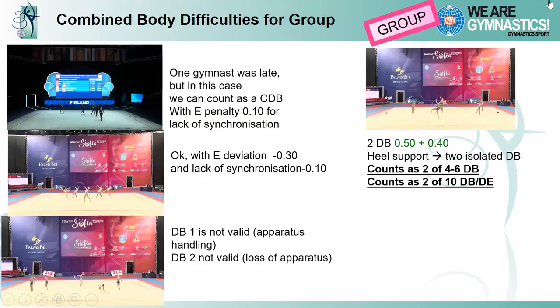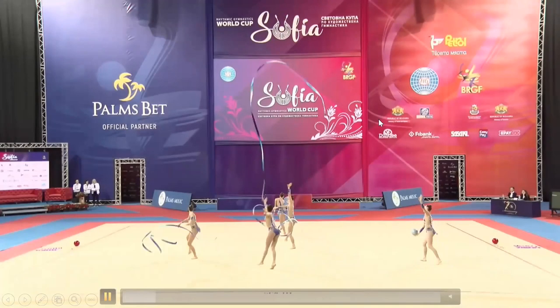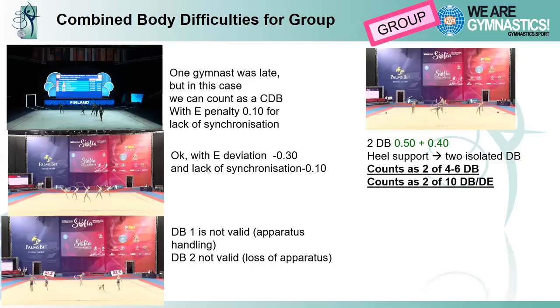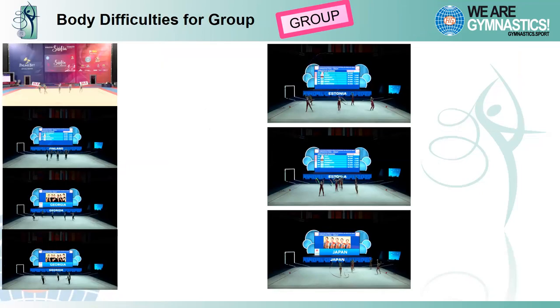Two separate DBs, why? Because there was a heel support, two isolated DBs. Remember I told you, if there is a hop, they become 2 of the 4 to 6 DBs or 2 of the 10 DBs. This is very important. The combined are very tricky in the groups. Hop, they go flat, heel support. They go hop and they go heel support, 2 isolated DBs. Next.